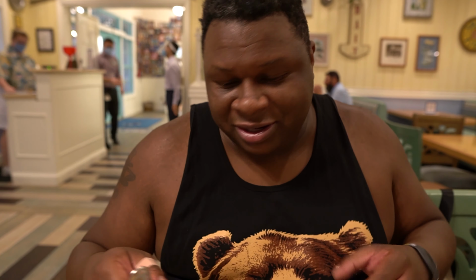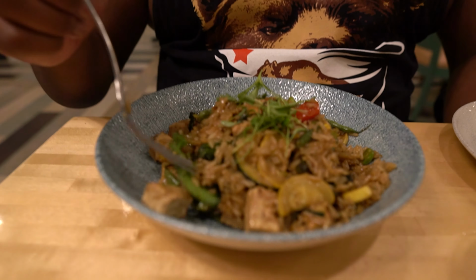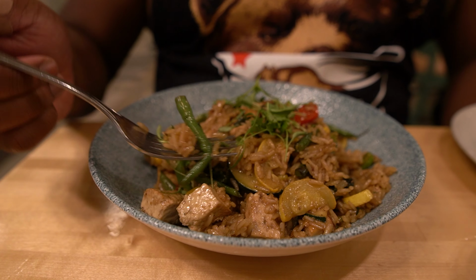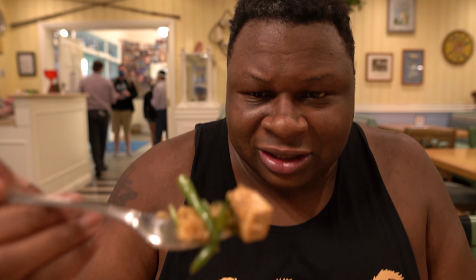So the last thing I was expecting them to offer the princess was a tofu stir fry. But I will say the presentation looks great. The portion size is massive. I don't think she's going to be able to eat all this. But I appreciate them putting it together. The veggies, the fresh cilantro. It smells like stir fry.